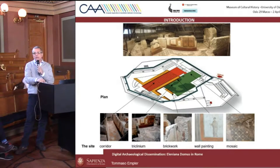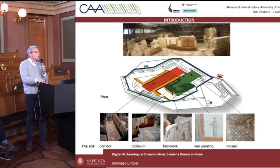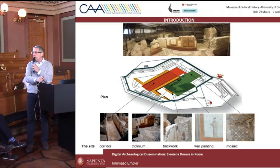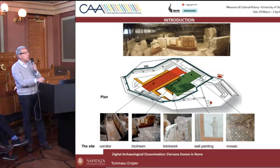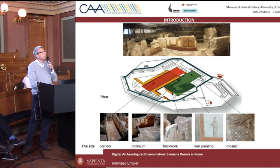Where are we going? We're going to say that the area is, as you say, completed. And what we are trying to do with this opportunity is to find a way to make this area more interesting to visitors. What do we have in this site? We have a corridor, we have a triclinium, and then we have some items like some brickworks, wall paintings, mosaics. The area is very, very small, but it looks very interesting because really only a little part of the visitors coming to Rome know that there is something like that in this area.